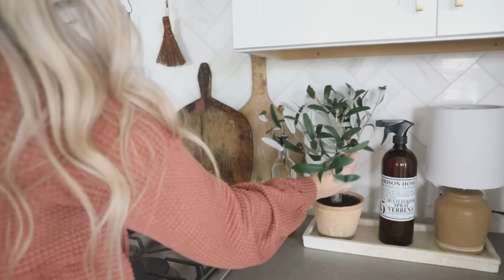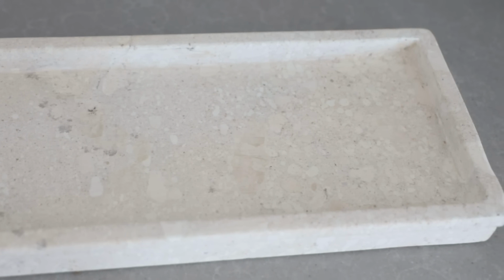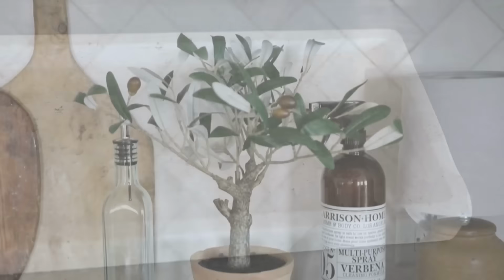Now, I'm totally putting this right front and center on my countertop. I'm going to kind of layer it in a little tray that I have that I got from Target that I also feel looks very Tuscan Mediterranean vibes because it's made out of this stone. But yeah, I love this. I love how it looks really realistic.